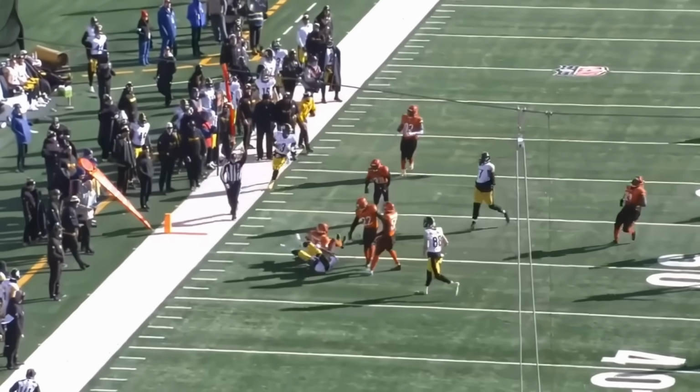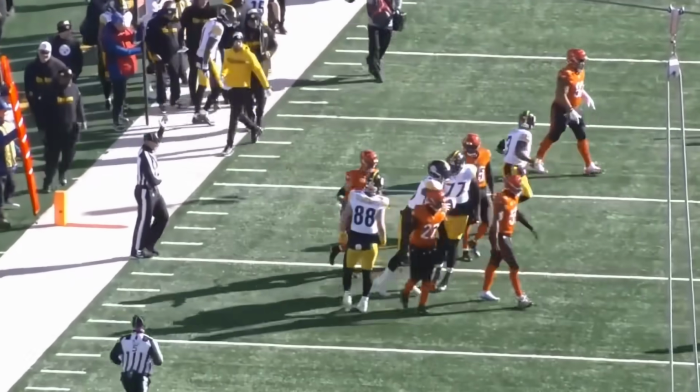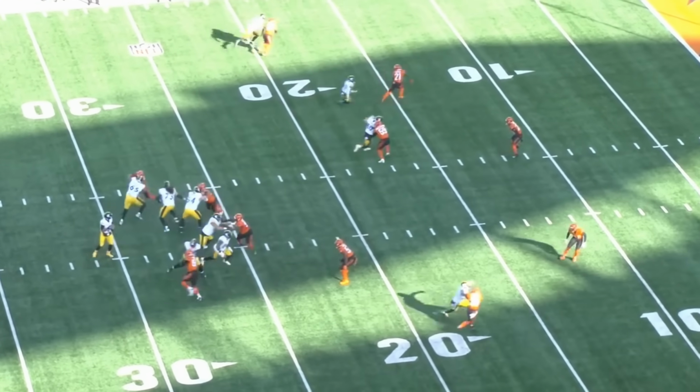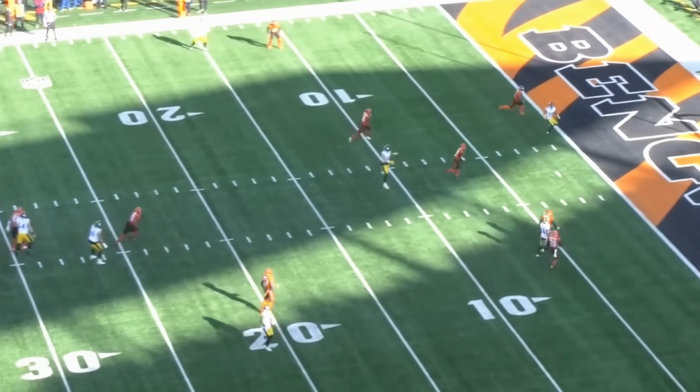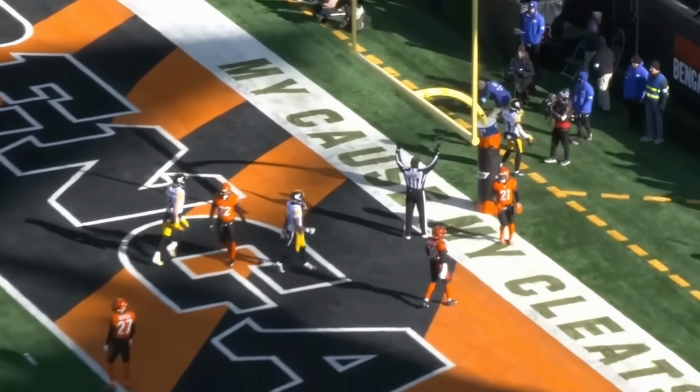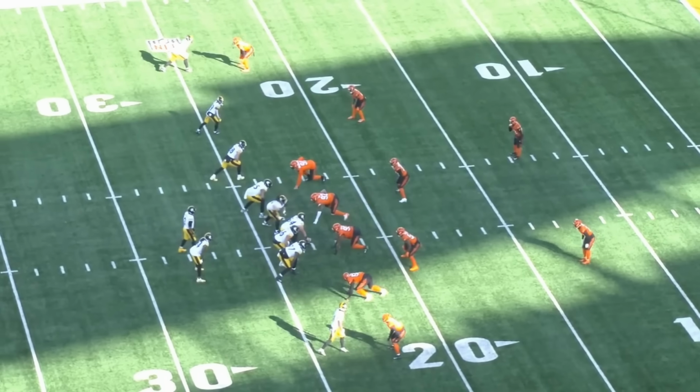I also want to talk to you guys about a couple of key plays that the Pittsburgh Steelers had, including this 23-yard touchdown pass to Calvin Austin. One of the things that I think is being underrated or even overlooked a little bit by Steelers fans specifically is how often the Steelers are utilizing a 5-man protection.